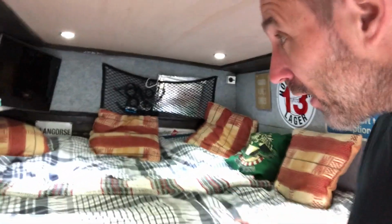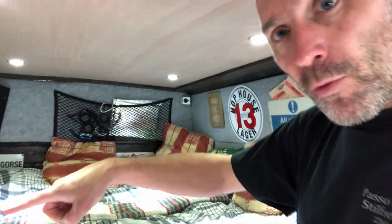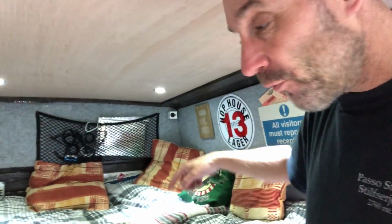So I'm going to turn around, and then obviously this is my double bed. Now, when people say, oh, you got a double bed, fixed double bed in the back of a short wheelbase Transit, they think, well, it must be tiny. But not really. I can just about fit lengthways. But then I do sleep side to, well, corner to corner sort of thing.